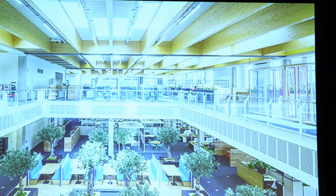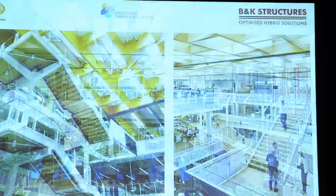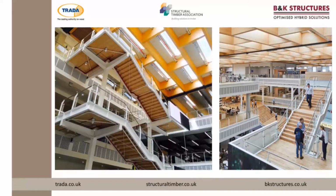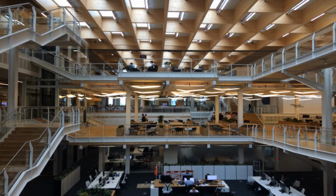And again, it's really well worth the visit. It's a fantastic environment for the staff to work in. They love it. Sky liked it so much that in their Mal area, they wanted a steel frame. We're using CLT floors, but exposed from the underside as their products. And that's how it looks. I do recommend you come and see it.